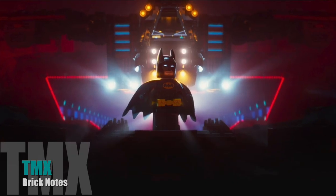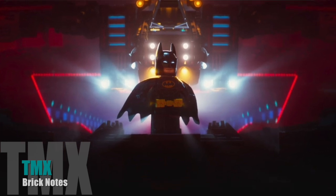But first of all, pumped about the Batman trailer. The teaser trailer came out for the Lego Batman movie that's going to come out in February 2017. Watched it, loved it, excited for it. Put my only Batman set that I have back up there. It's the only set that I have that has the Batman minifig. So Bonsai is back there with that.